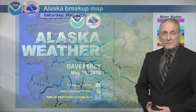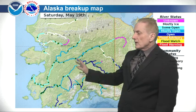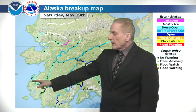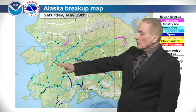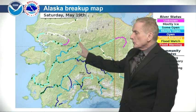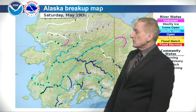I'm Dave Percy. Up on the breakup map here, really continuing to just progress along the Yukon River. You can see some open all the way out now to, looks like Mountain Village, with mostly open back to the north. Mostly open also here along the Koyukuk River, back up until you get to mostly ice up into the higher elevations there.